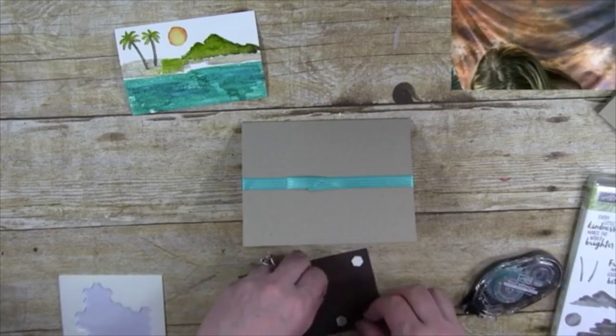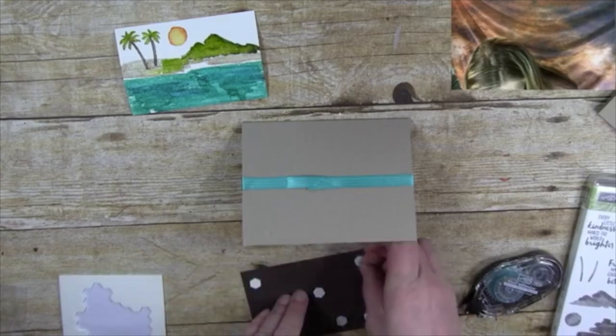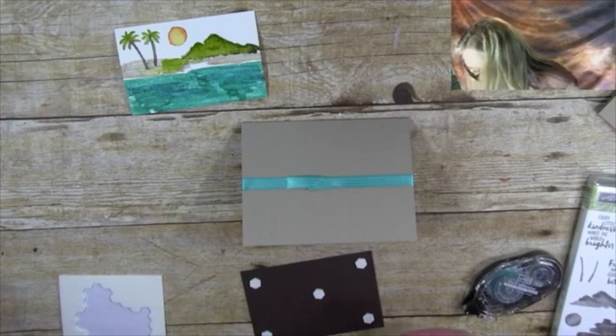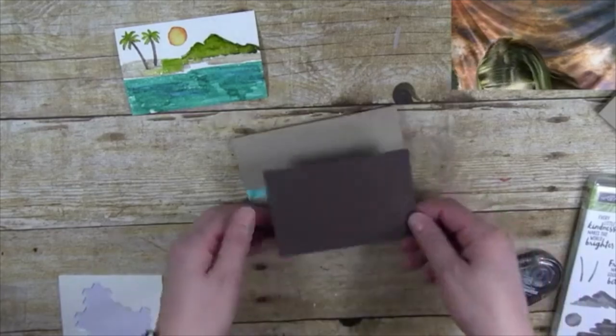Lenora says if you're quick, you can use a tissue to soak up some of that green to fix your mistake, which you could do. But I'm living with it. I'm honest with you, I kind of like it. It kind of looks like it's part of the design. I'm just leaving it.